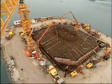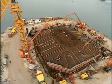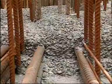The large volume of the pour necessitated the use of chilled concrete and the installation of 700 metres of cooling pipe, through which water was pumped to control the temperature development in the concrete.